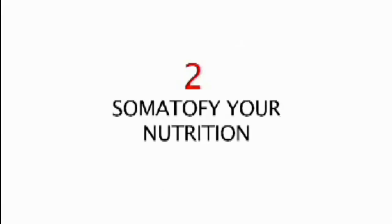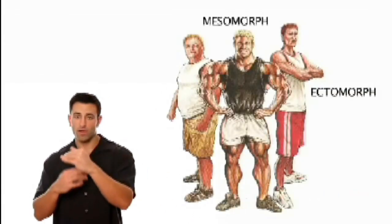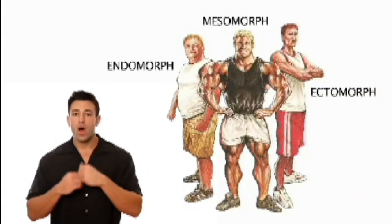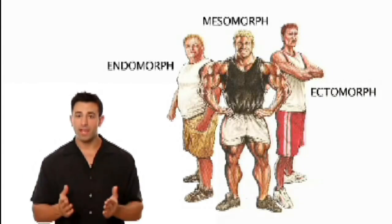2. Somatify your nutrition. This just means adjusting your nutrition to your somatotype. Body type is another word for somatotype, and you might have heard of the 3 basic body types by now, which are ectomorph, mesomorph, and endomorph. All of the different body types that you haven't heard of do play a difference.